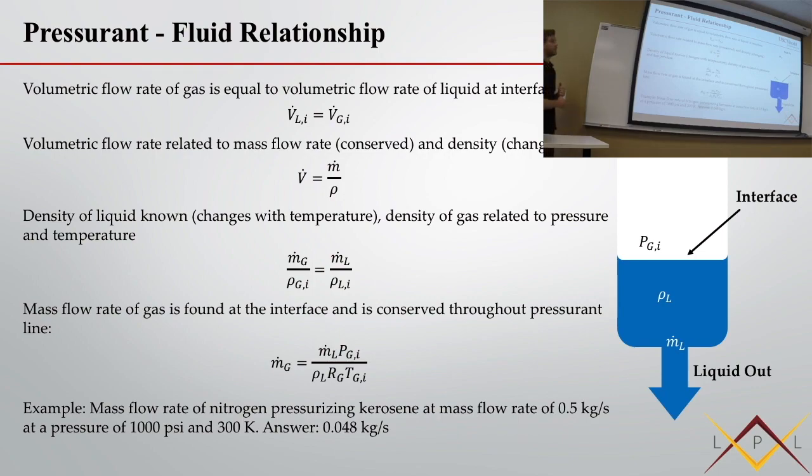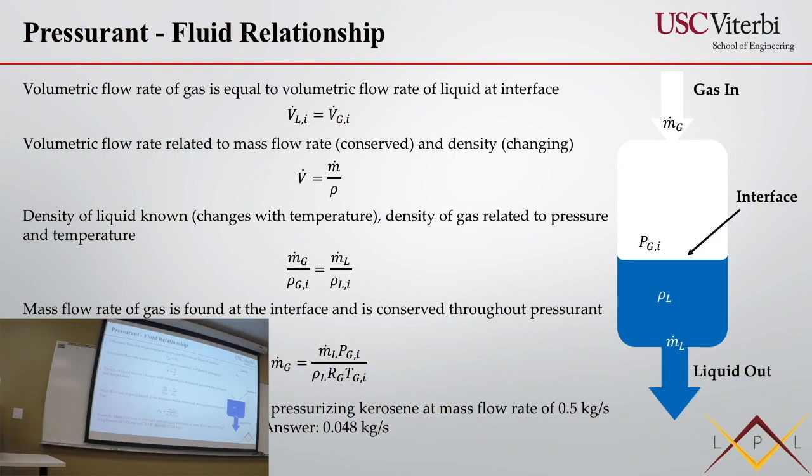This is important. How do you figure out how much mass flow rate of pressurant you have? If you are pressurizing a tank of liquid, you usually know the liquid flow rate because it's the flow rate you want into your rocket engine, but what's the gas flow rate coming in? Mass flow rate is conserved throughout a system, but only throughout that one fluid. So everything downstream in the liquid line will have a conserved mass flow, but that's not the same mass flow as your pressurant, because that would be absurd. One thing you can relate the liquid flow and the gas flow by is the volumetric flow rate at the interface between the two. Trivially, the volumetric flow rate of the gas is equal to that of the liquid at the interface, because the interface is common to both fluids.